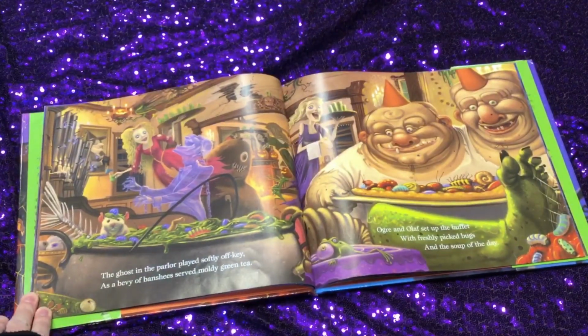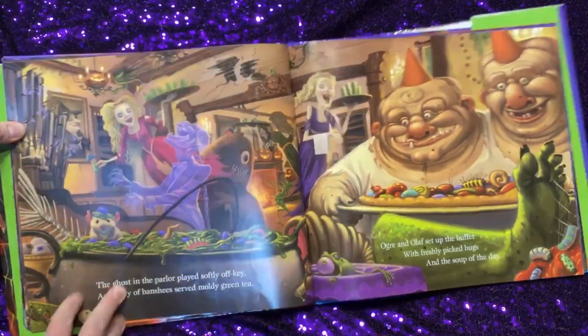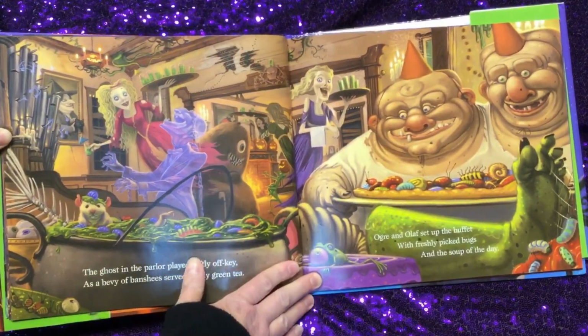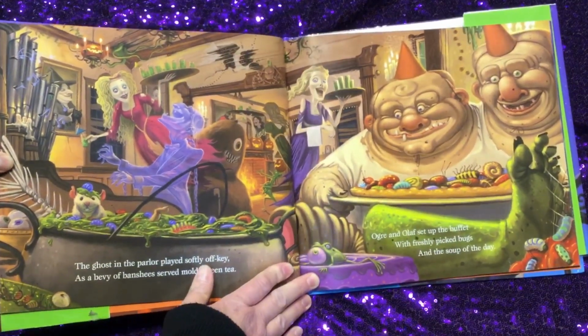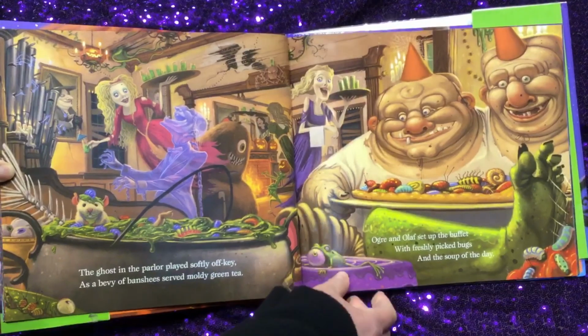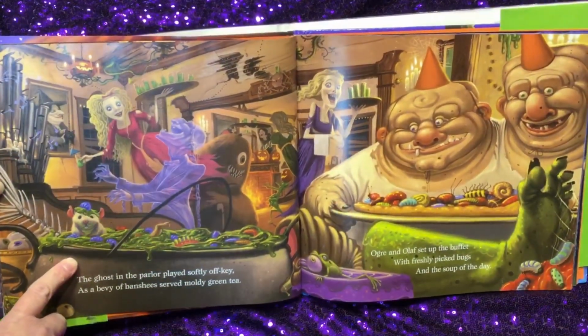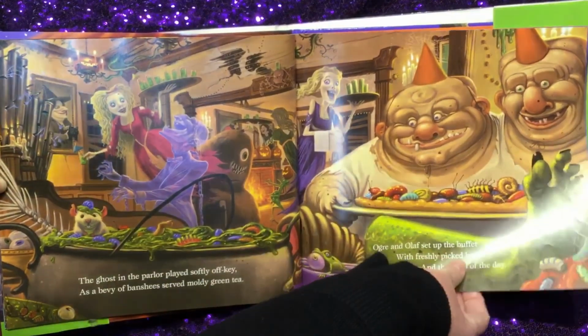The ghost in the parlor played softly off key as a bevy of banshees served moldy green tea. An ogre and Olaf set up the buffet with freshly picked bugs and the soup of the day. There's the soup. Would you want to eat that soup? I don't know if I would, or bugs.